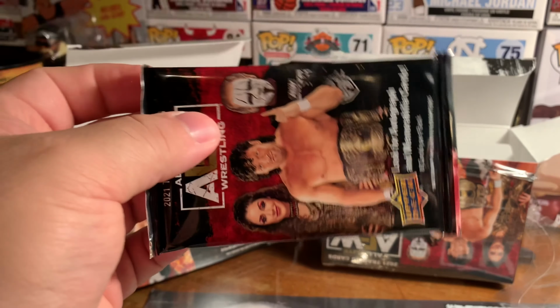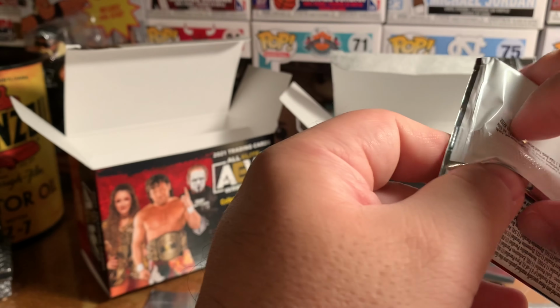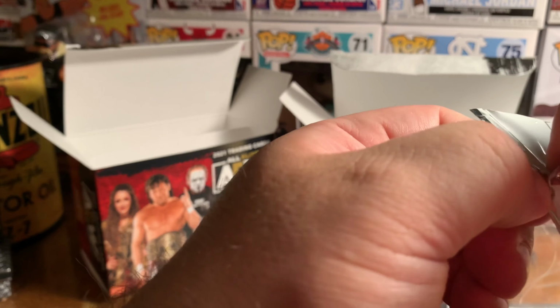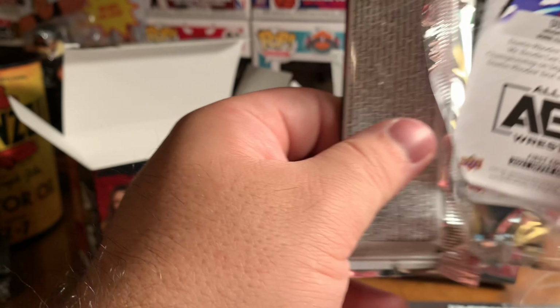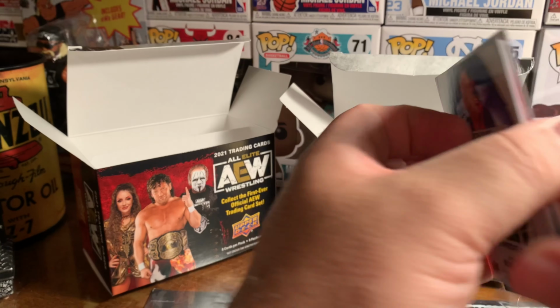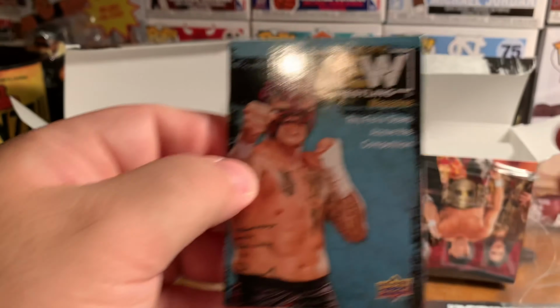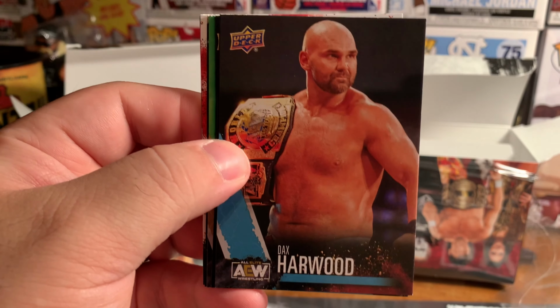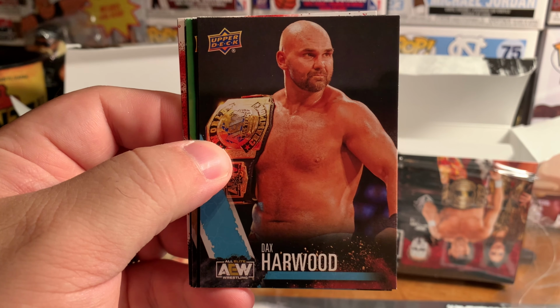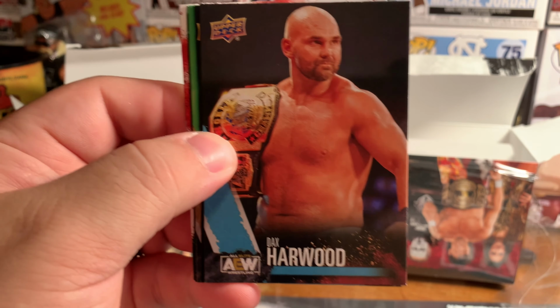Alright, last pack. Can we get a triple hit in one box? That'd be kind of cool. I've never gotten two in one box, so I doubt I'll get something else. But hey, it'd be my lucky day. Ray Phoenix magazine, Dax Harwood, FTW.